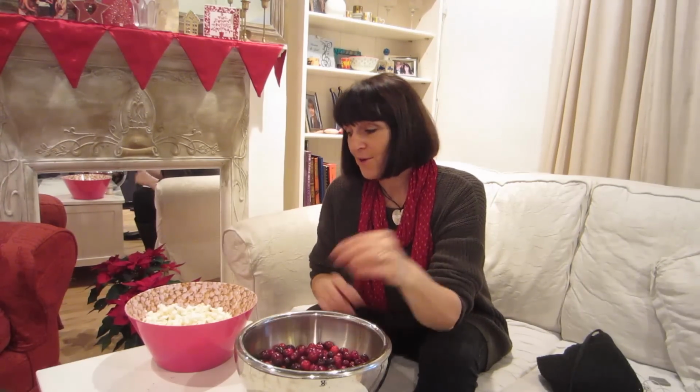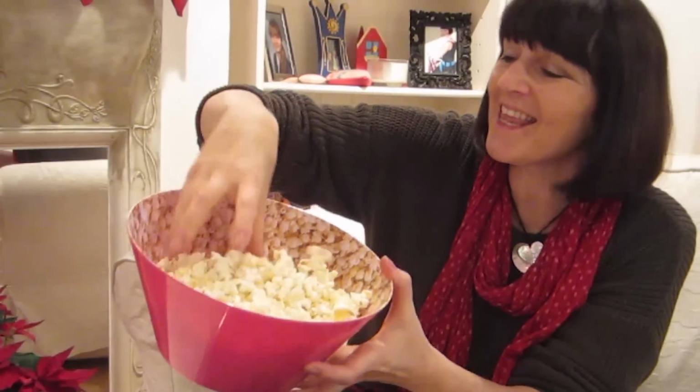Christmassy tip for you, and this is something I learned quite a few years ago from an American friend who was doing a workshop for Christmas decorations and cards and that sort of thing. And it's making garlands out of cranberries and popcorn. Do you like my popcorn bowl?